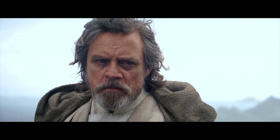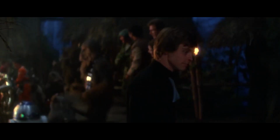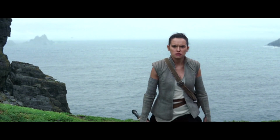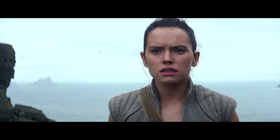Number 5, Luke says it's time for the Jedi to end. Daisy Ridley revealed during the panel that when Rey first meets Luke, he's not what she expected. Luke has gone through some terrible things since Episode 6. I think he sees the flaws of the original Jedi Order, or at least in his own teachings, after Kylo Ren betrayed him and all his former students.